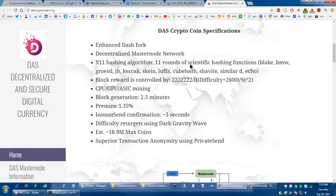So I just wanted to make that distinction because there's a lot of scams going on now in cryptocurrency. So you've got to be careful. You don't want to be investing in the wrong thing or buying the wrong coin and things of that nature. But basically, just wanted to point that out to you. And look, even this DAS here, you can do CPU, GPU mining, and ASIC mining, they call it. That's real good. That's pretty cool. So you've got a lot of features that you can do with this coin.